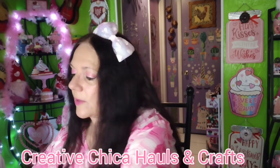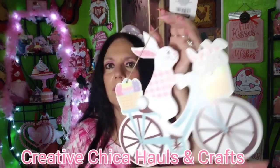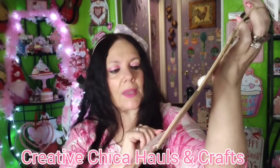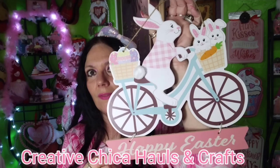Okay, this was a wish list item. Wait a minute, no, that one wasn't. This one is. This one was a wish list item, and I found it at the third store that I went to, and I said, yes, ma'am, thank you, thank you, thank you. It's the little bunnies on the bikes. Oh my gosh, it says Happy Easter. Isn't that adorable? I love this one.